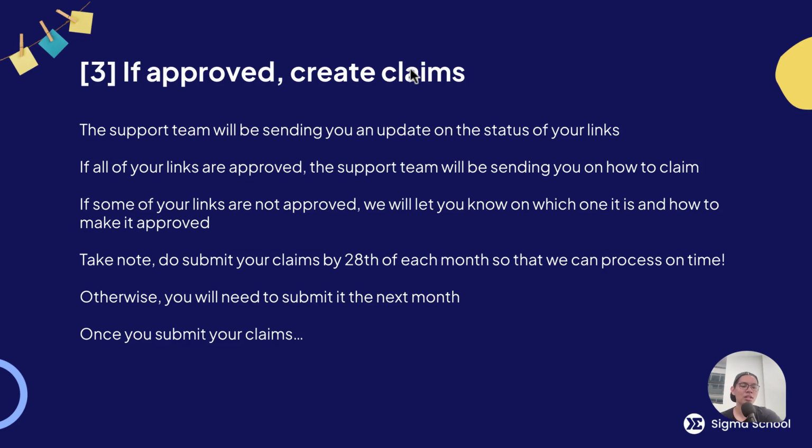Then if it's approved, then you can create the claims, in terms of how you can actually get your money into your bank account, right? We will update you on the status of whether your list of coding project links and coding exercise links are good. If they are not good, then we will let you know which ones are not good, and then you can make the adjustments.